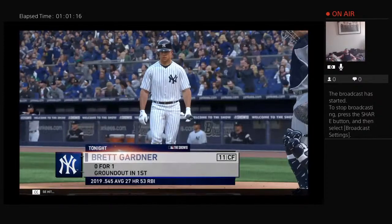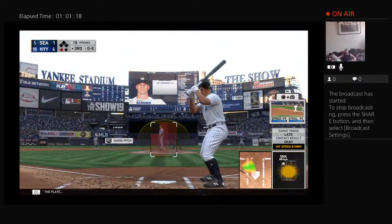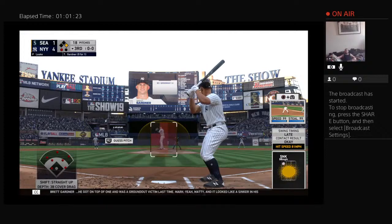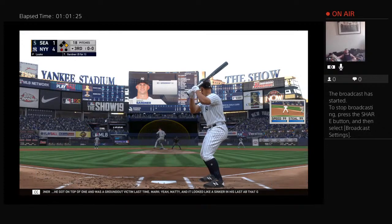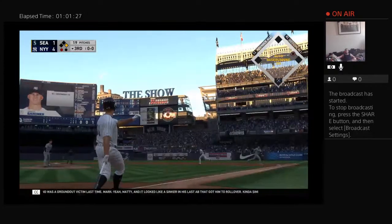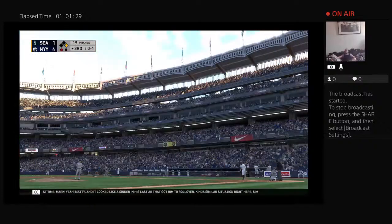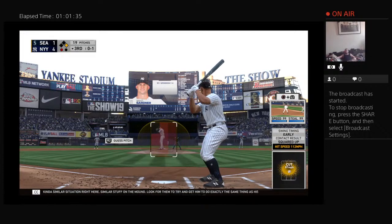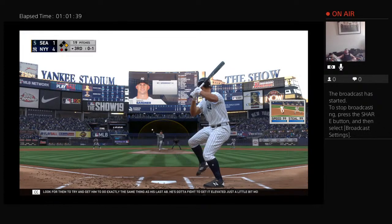The center fielder, number 11. Now at the plate, Brett Gardner. He got on top of one and was a ground out victim last time. Yeah, Matty, and it looked like a sinker in his last AB that got him to roll over. Kind of similar situation right here. Similar stuff on the mound. Look for them to try and get him to do exactly the same thing as his last AB. He's got to fight to get it elevated just a little bit more.